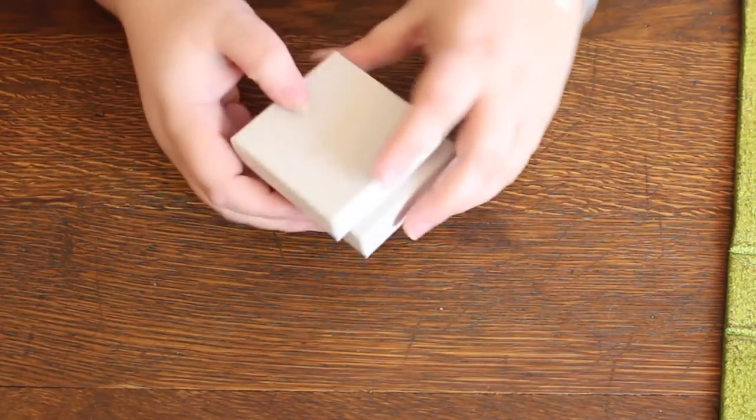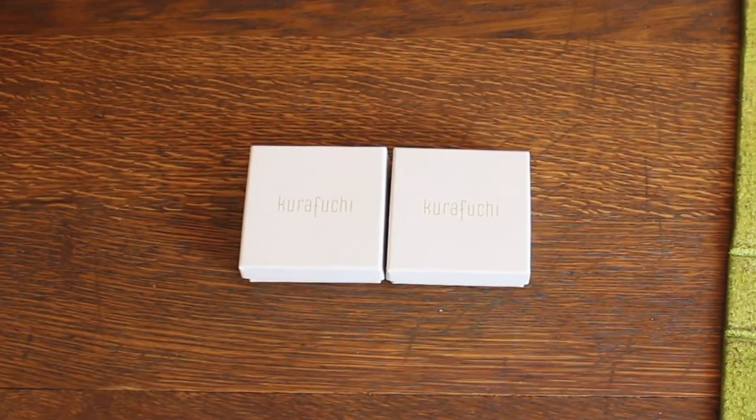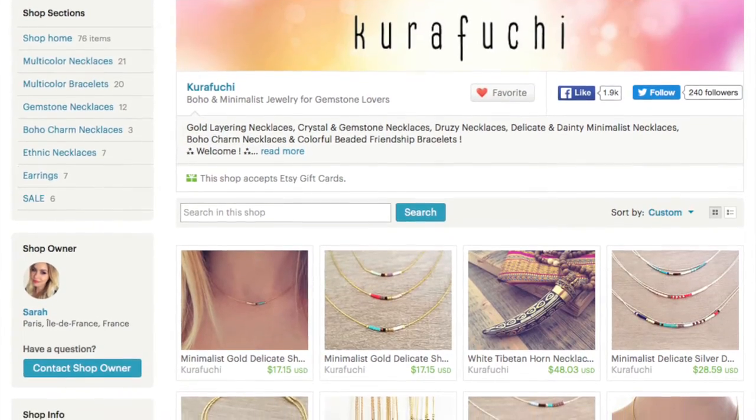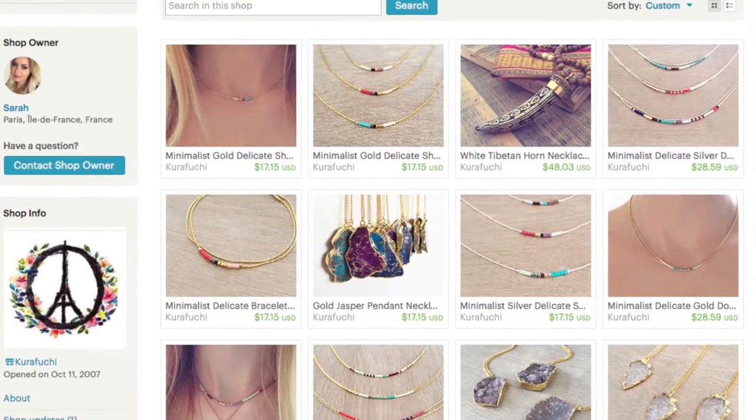Now, the last thing from, let me move this over here. Brett actually got me for our anniversary a couple necklaces that I am in love with. And these came from an Etsy shop. Now, she has an Etsy shop and she has a standalone shop also.